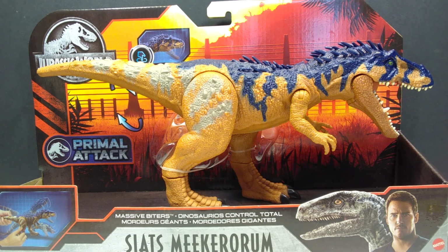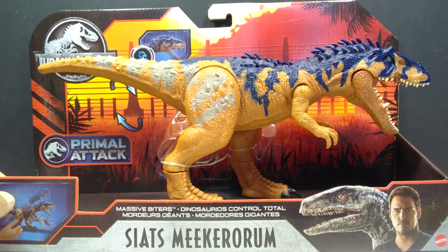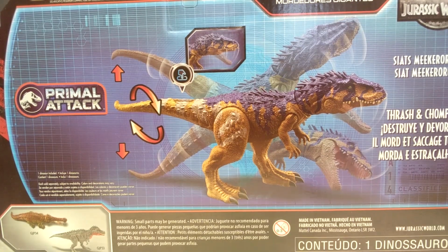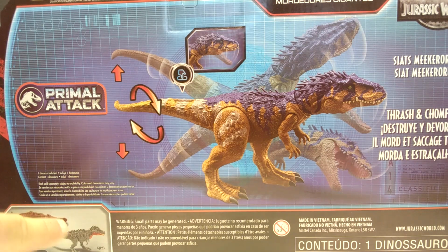But as you can tell, one interesting aspect of the figure is that it is not a Camp Cretaceous figure, because most of the Jurassic World figures hitting shelves right now are Camp Cretaceous, with the Camp Cretaceous Netflix series about to be landing in a few months, but this one clearly is just a Primal Attack figure, which is okay by me. I don't really mind what label they go under. And then the back of the box here just kind of shows some images of the action feature, and then down here in the corner, we do see that Tarbosaurus and Sarcosuchus that we were just speaking of. So, without further ado, let's go ahead and break this out of its box right now.